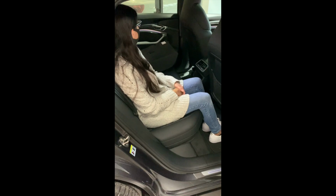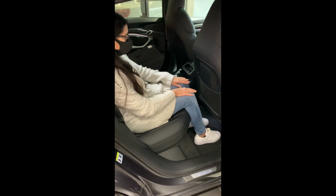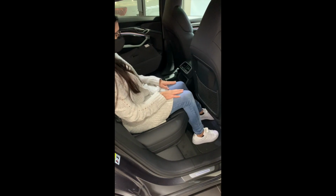So because it is a coupe, there's less headspace in the back, and the trunk space is actually cut a little bit, but she's got plenty of knee space, plenty of space under the front seat.